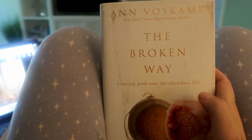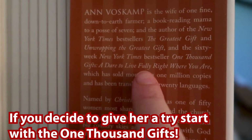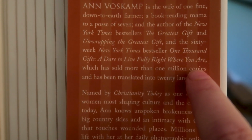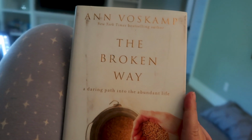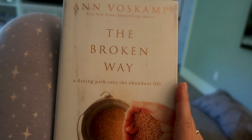And then she has one other book that's called, what is it called? I need to tell you because it was my favorite book I've ever read, and I'm totally blanking. Okay, there it is. These are all the books she's written, but this one, One Thousand Gifts: A Dare to Live Fully Right Where You Are, was a life-changing book, y'all. It's all about gratitude in the here and now. Oh my gosh. She's flipping amazing. Her writing style is amazing. The things she says just hit home like crazy. So I'm going to start going through this fall. That is my plan. So I'm going to sit here and read this for a little bit.